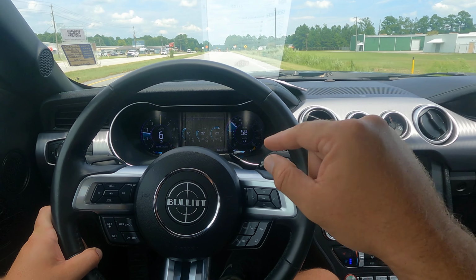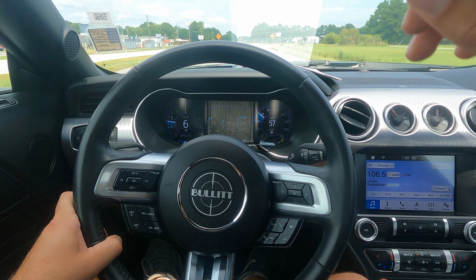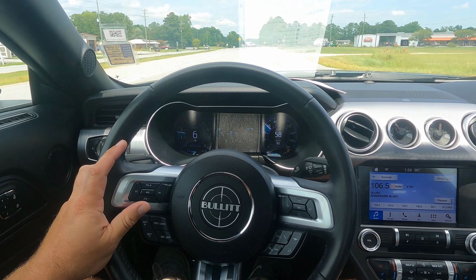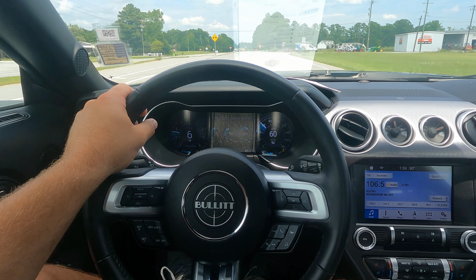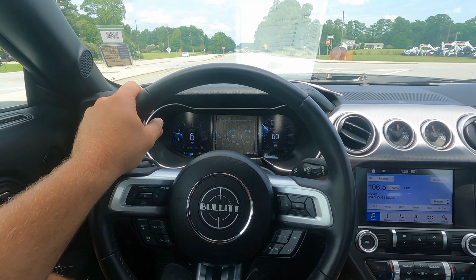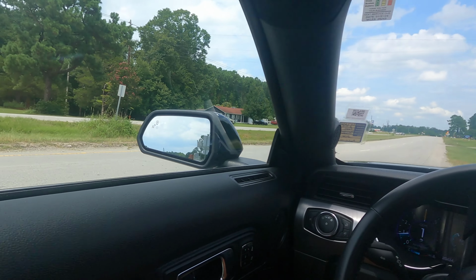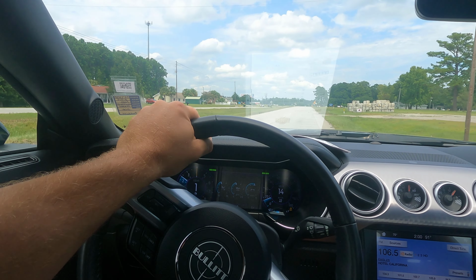But very quick revving motor. Same red line as the Boss, I believe. Looks like it might be 7400 on this. The Boss is 7500. But quick revving motor, wants to get up and go a lot. Oh, it's got rev matching. It's got rev matching, guys. That's pretty interesting.